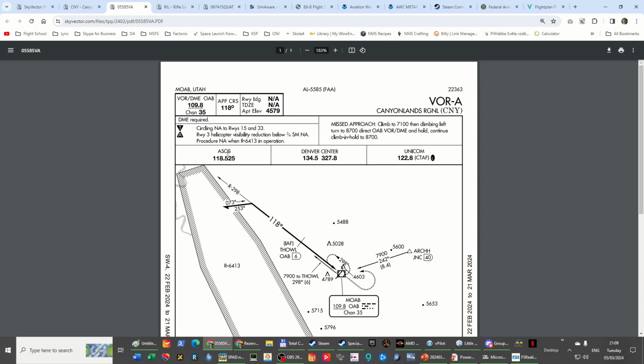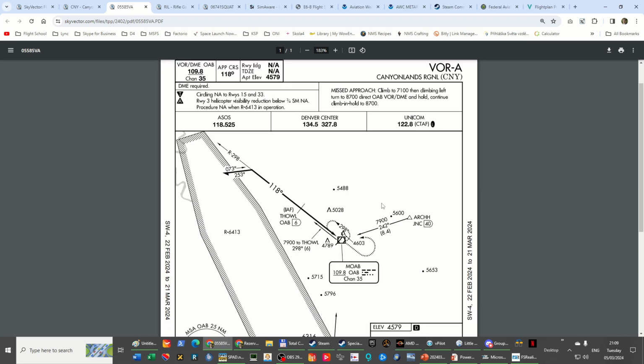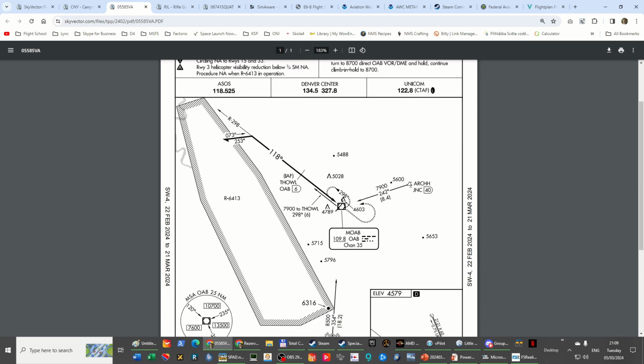Missed approach, we have some ASOS, which is the weather. We have Denver Center frequencies, and the UNICOM or CTAF is again 122.8. So arriving at ARCH, how many miles do I have until I am back on course? This is 8.4, then we have another 6, which is 12.4, and then some. I don't need to really fly all the way here. I can easily start the course reversal already at FOUL here, because that is the fix. But let's say that I fly for 30 more seconds or so.